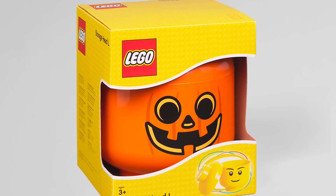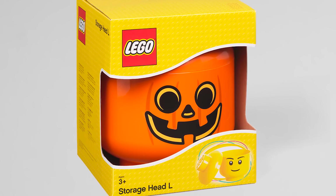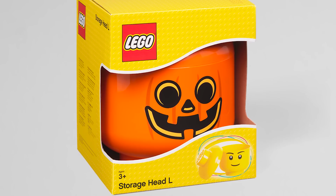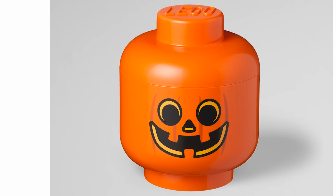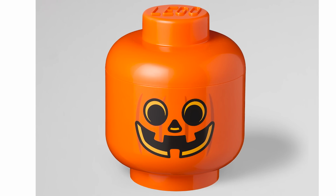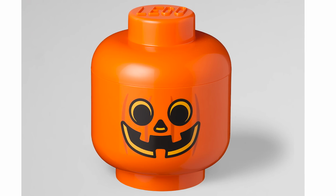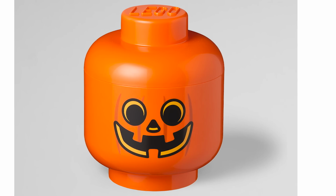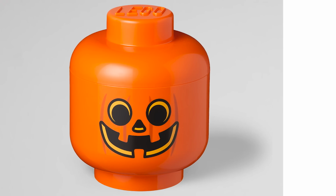And then very quickly, there was just a couple of new sets revealed this week. The first one isn't a set, but instead a different color and detailed version of a storage head. Normally, they're the yellow minifigure heads. Now, with Halloween coming up, there is a jack-o'-lantern themed one. That's kind of cool. It feels like it's a little bit small, like the print is somewhat small proportionally, but I don't know. I'm too lazy to go back and check through what this print looks like on an actual minifigure head to see if it's proportional. Anyways, still kind of cool.